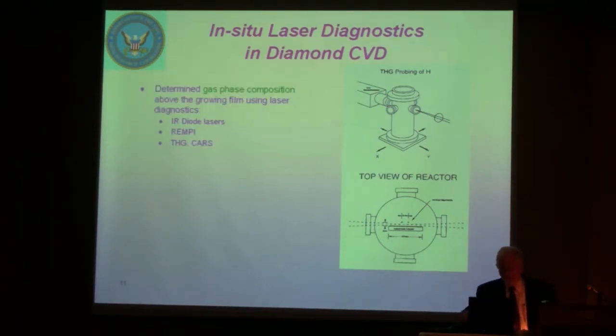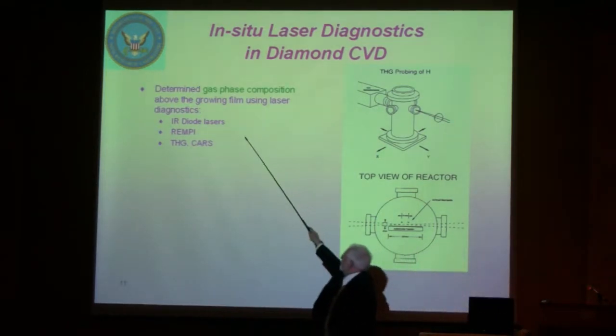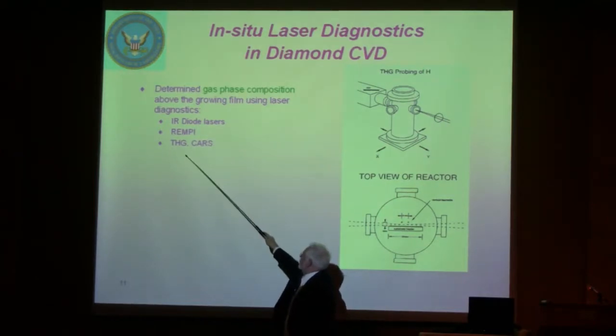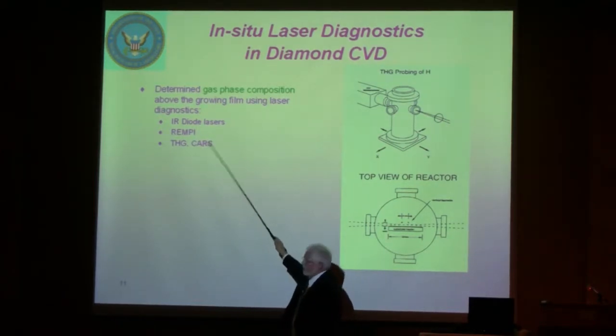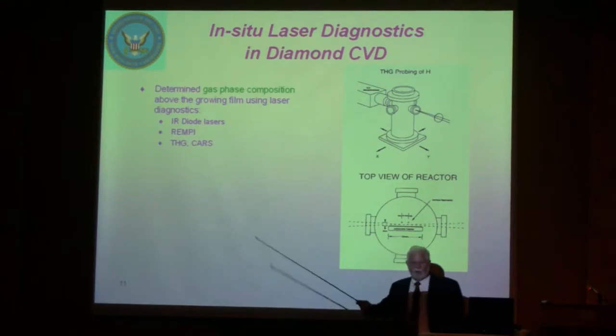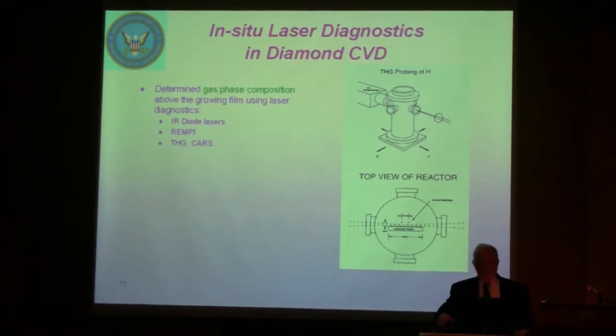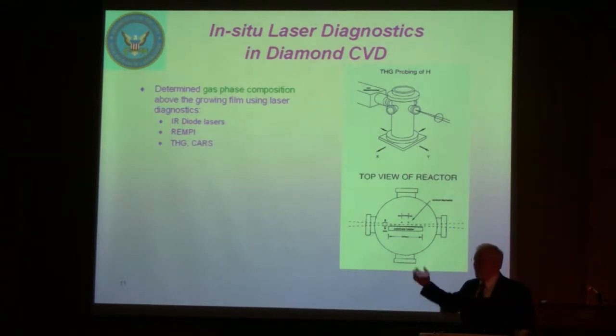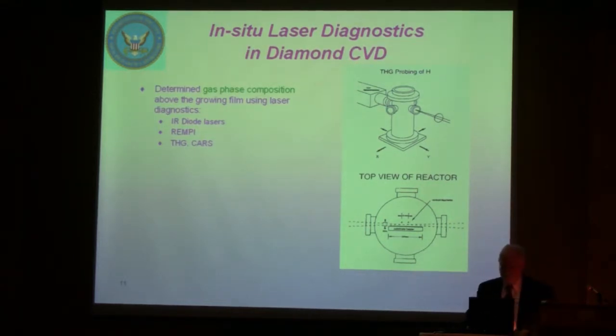And we used a variety of laser techniques. I won't try to go through all of these, but basically infrared spectroscopy, resonance enhanced multiphoton ionization, this is third harmonic generation, and coherent anti-Stokes Raman spectroscopy, just fancy laser techniques that measure the concentrations of certain species or measure the temperature of the gas, as CARS does, for example.